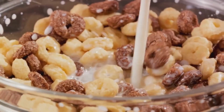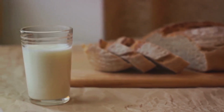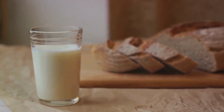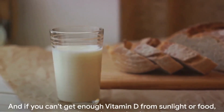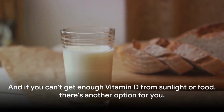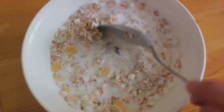Lastly, let's talk about fortified foods. You might have seen certain dairy products or cereals marked as fortified with vitamin D. This means that vitamin D has been added to these foods. So a bowl of fortified cereal or a glass of fortified milk could help you start your day on a vitamin D high note. Remember, a varied diet is key.